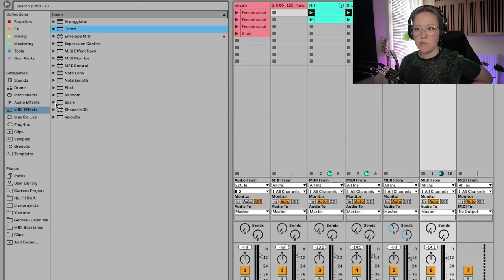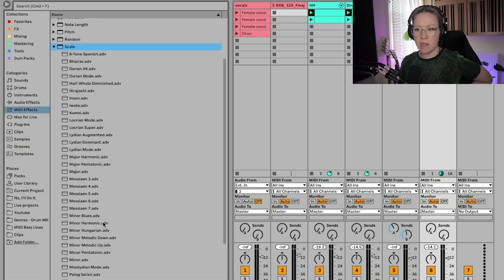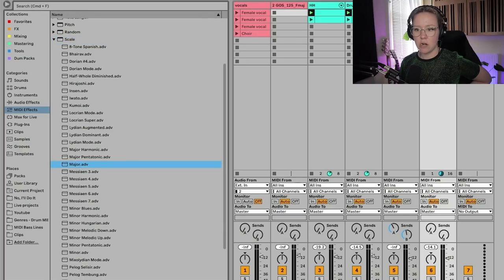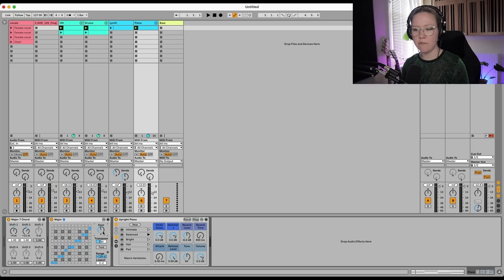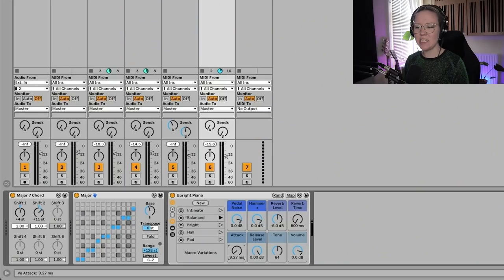And then we're also going to go to scale. And from here, let's just go and add major. Perfect. And we're going to put it after the chord device. It's now in C, so let's go and put just F. Yeah. And let's just play around with the settings a little bit. Reverb. We can always add another note here, so I could add an octave higher one. And let's see how it sounds with the arpeggiator.